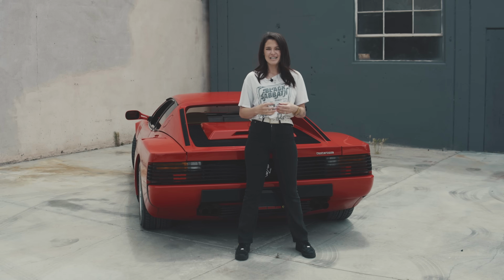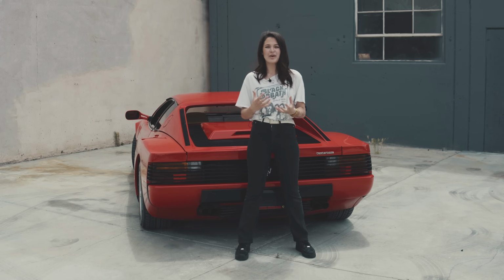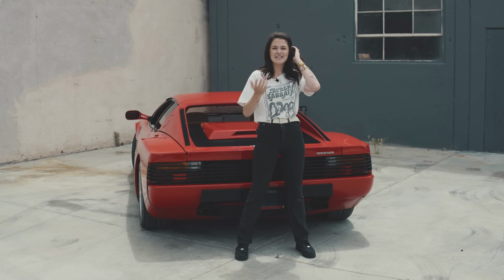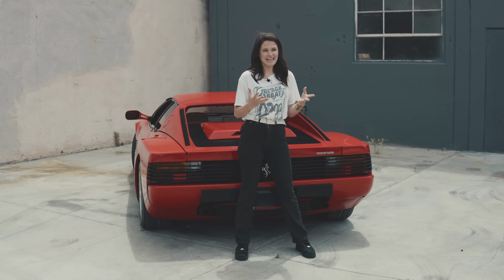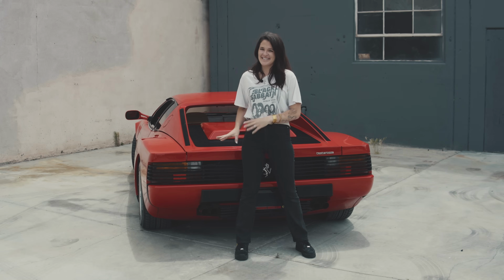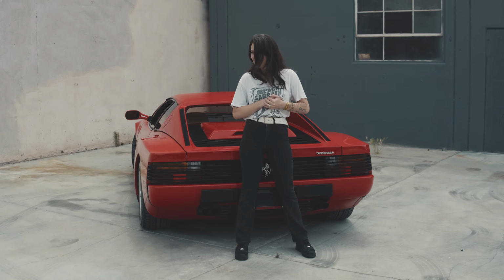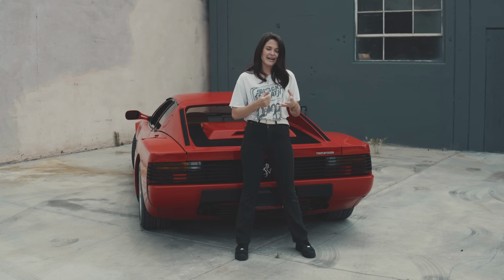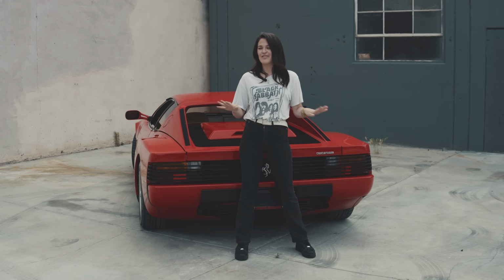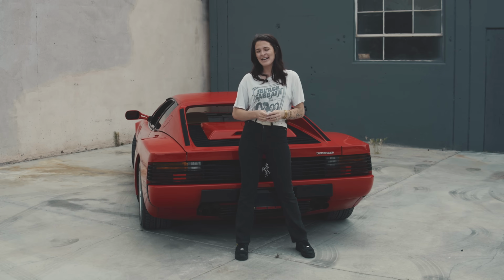The Testarossa is one of my poster cars. It's one that I have always loved, and being in the sales business, I can't buy every car I love, it's just not good for business. But this is a car that has me really second guessing. Maybe I might need a Testarossa in my life, but because of business, I have enough cars right now. I can't make that commitment at this time.